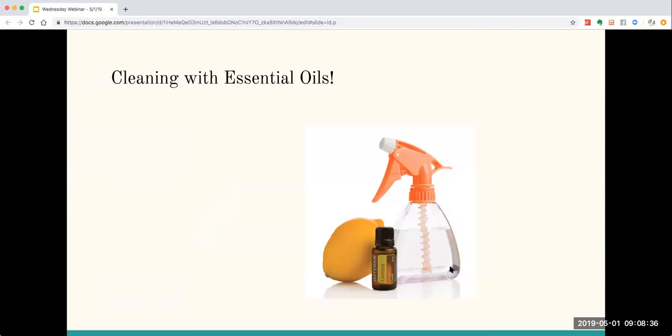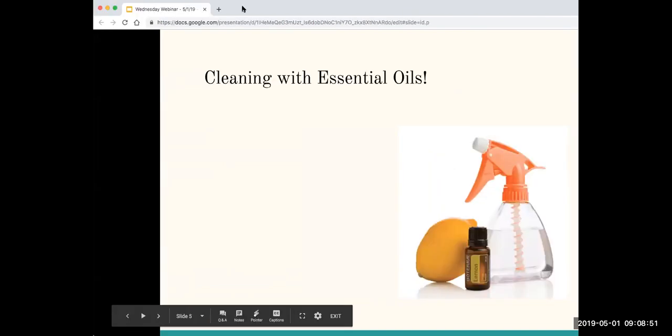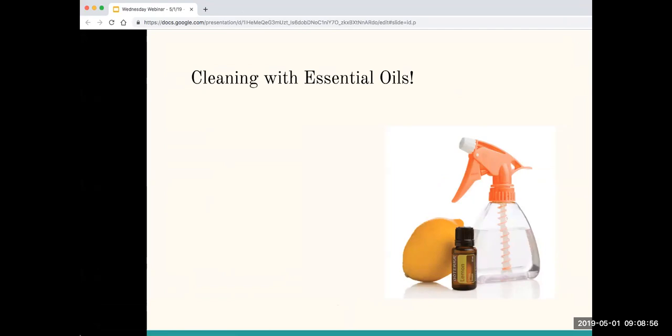So to our topic of cleaning with essential oils. I just want you to, for a moment, think about your house, think about what you use, maybe where you store your cleaning products, and really kind of have that in the back of your mind.